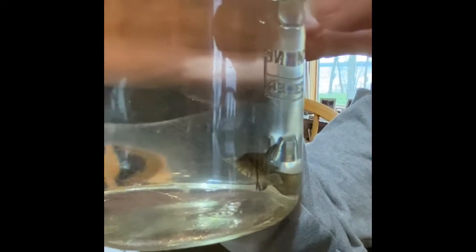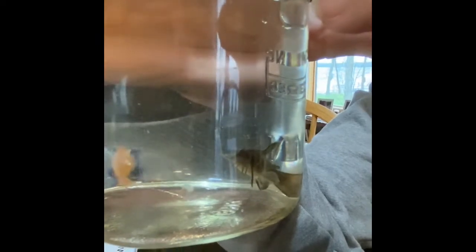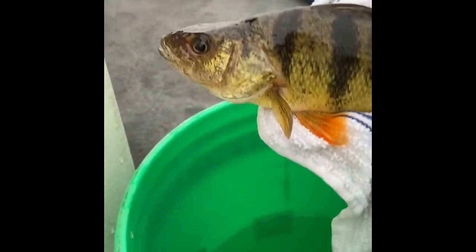This fish hatched from an egg. He is still pretty small, friends, but he's going to grow into a bigger fish. Now, if I put him back in the lake, maybe he'll grow into a bigger fish, and maybe you'll catch him one day.